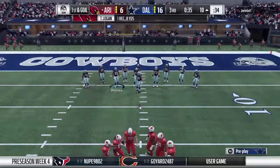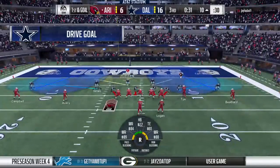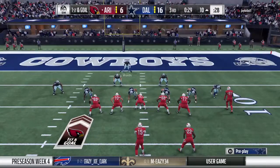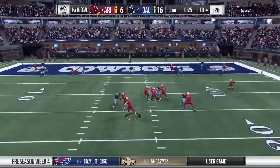And at his size, he's a smaller back. You can get him the football. He can kind of get lost, make someone miss. It's good for him. Yeah, it's great for him. I like what you said there. Sometimes he gets lost in the traffic a little bit, but get it.